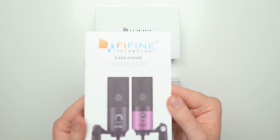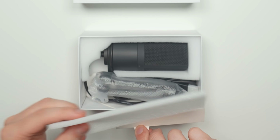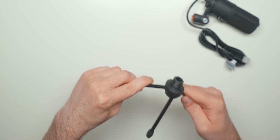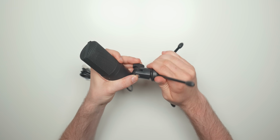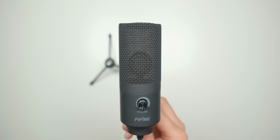So this is the Fifine K669B, and this might just as well be the most popular budget USB microphone. The tripod legs are not made out of plastic like the first mic we tested. It feels pretty sturdy and it's the only thing that comes in the box besides the microphone. There is a volume knob on the front to change the gain, and overall the mic feels pretty premium.